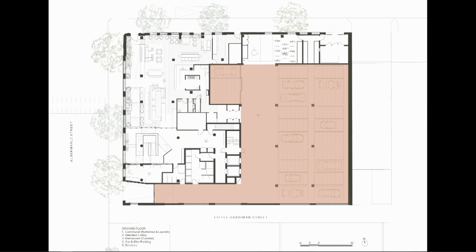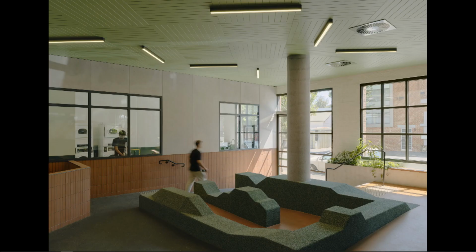So it means that if in the future car ownership declines, this can be repurposed into something else. So we've actually got windows to the street and to the laneway, and it's a double height space. So again, if we're fortunate enough to be shortlisted, I'd love to show you that space.